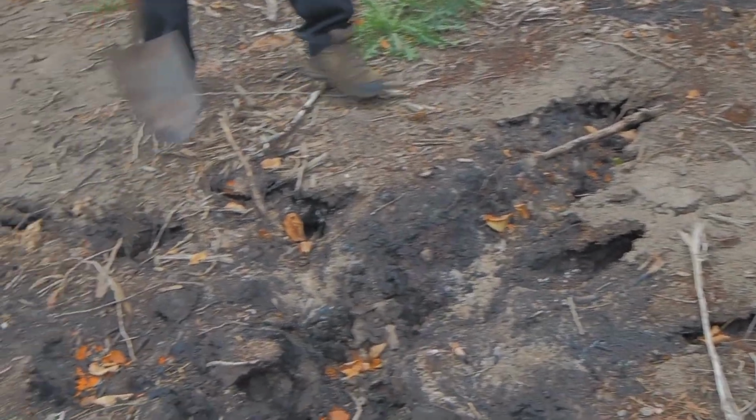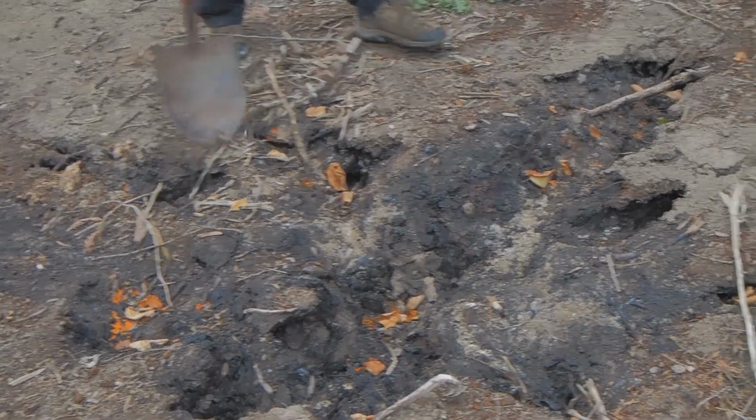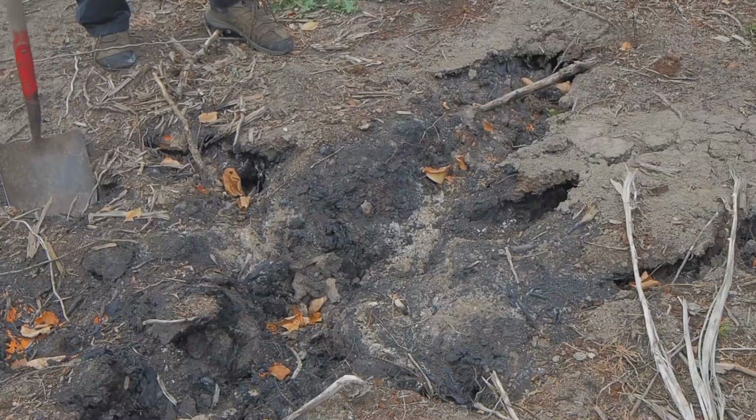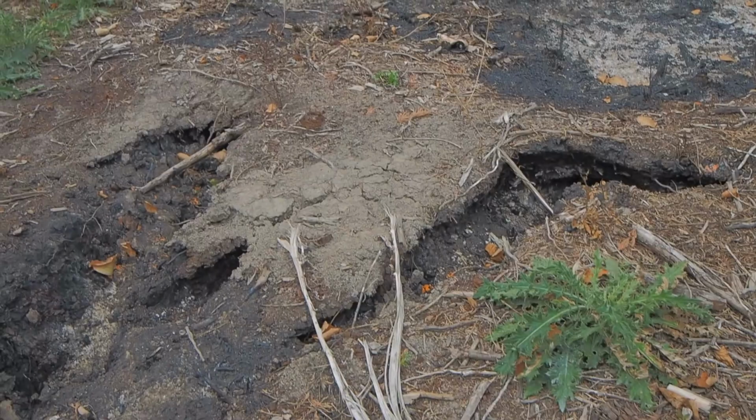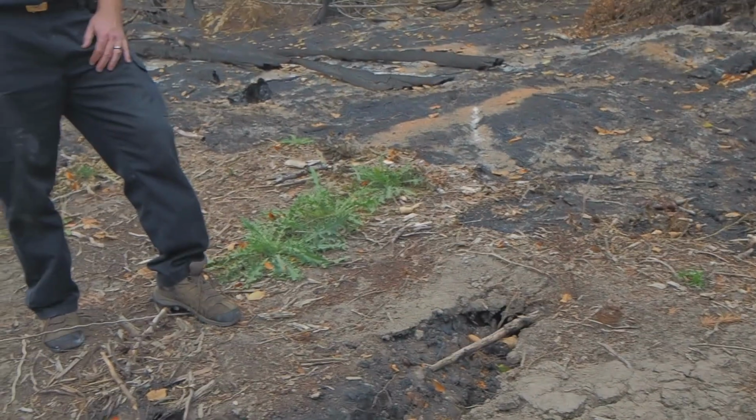Sometimes ash pits are still pretty warm, they can still be very hot. You can get burnt very badly when you fall into one. If they're very deep, you can also injure yourself. There's been cases of people dying because they've injured themselves and can't get out of the pit.